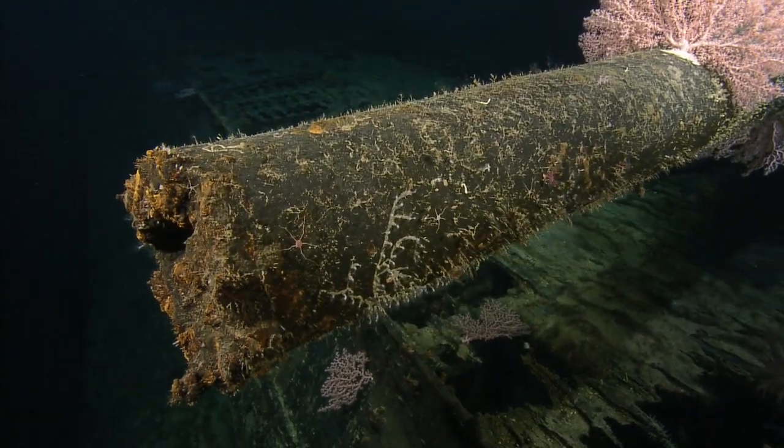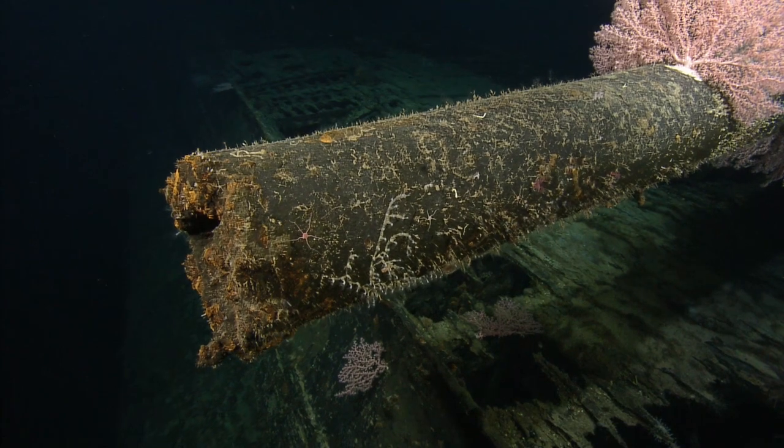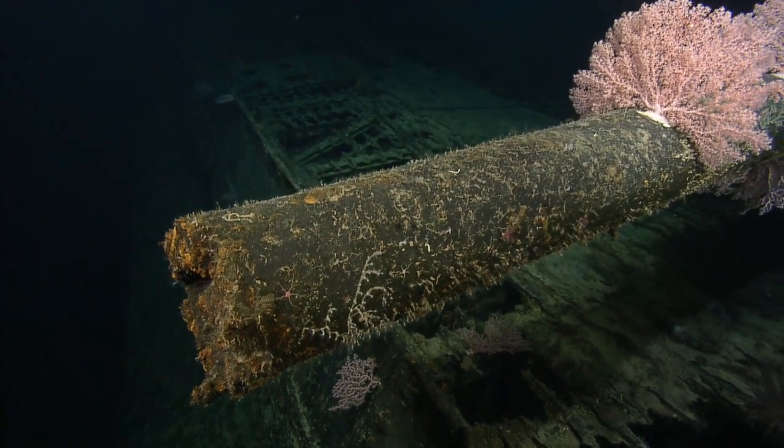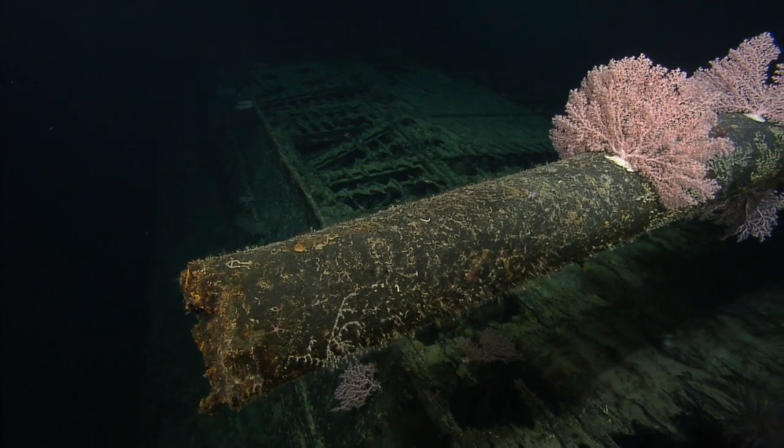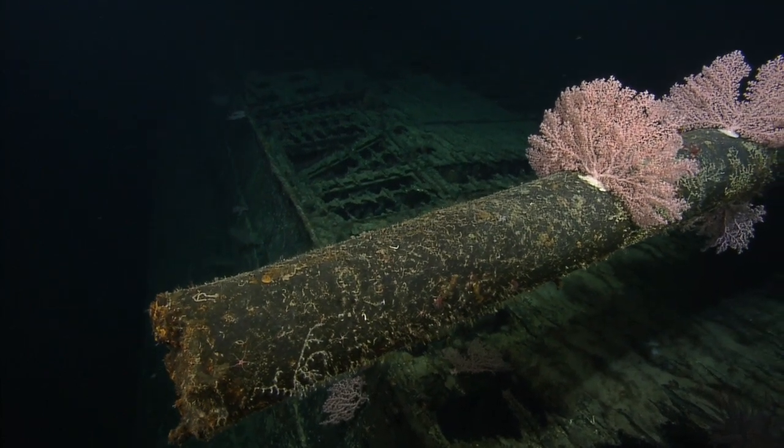This is going to result in an extraordinarily detailed model of this deck gun, with the correlations going on it. That's correct.